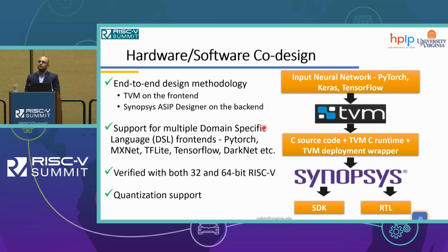So what we do is we take a two-step compilation strategy. On the front end, we use the TVM open source compiler as the front-end compiler, and on the back end, we are using a Synopsys processor design tool called ASIP Designer, which generates a complete SDK, including a C compiler. So on the back end, we use the C compiler generated from that. And at the same time, this tool also gives a synthesizable RTL, so that's on the hardware side.